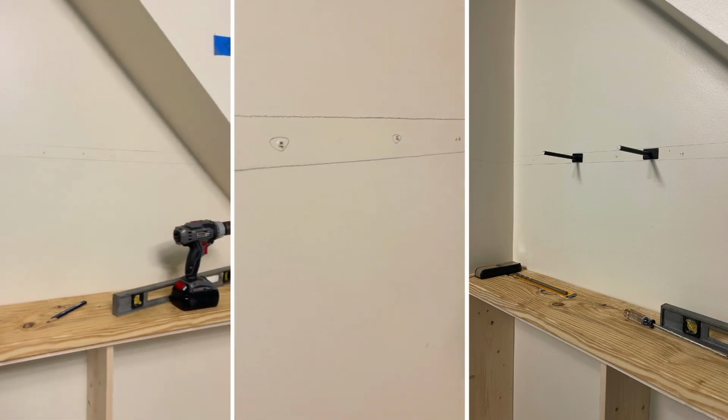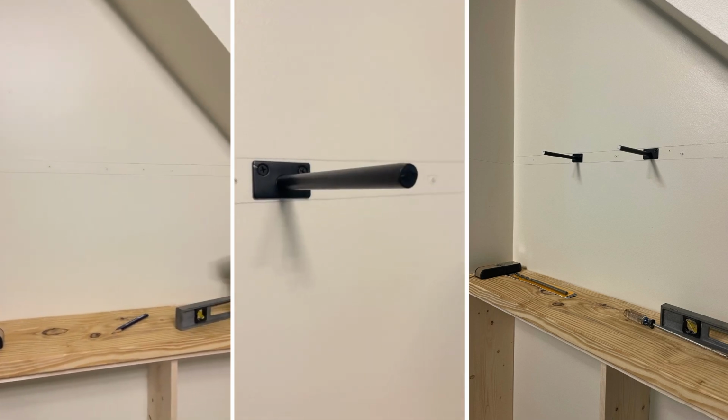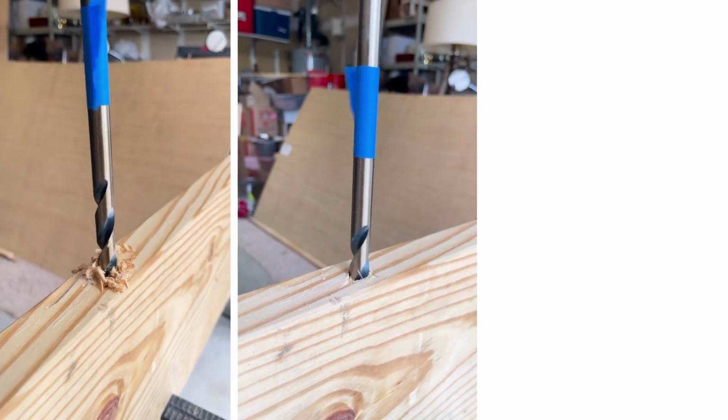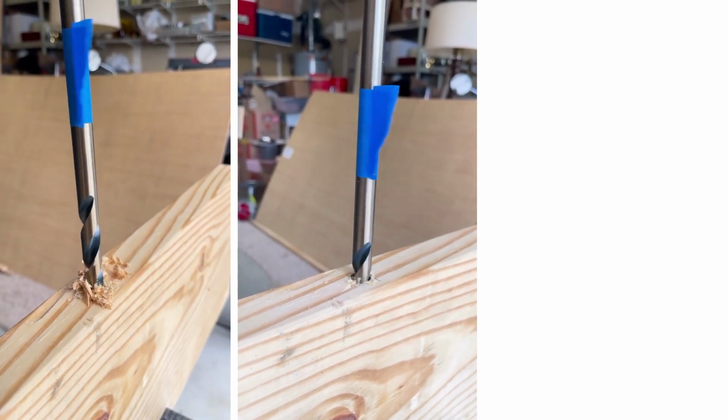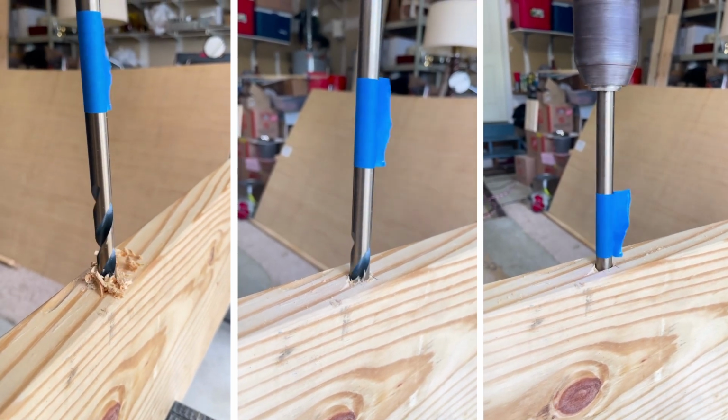So once the studs were found, we then attached the brackets to the wall, and then next comes the fun part. We then measured exactly where we needed to drill the holes so that we could slide the shelf directly onto the bracket. We also added a piece of blue tape onto the drill bit to let us know when we've drilled down far enough.